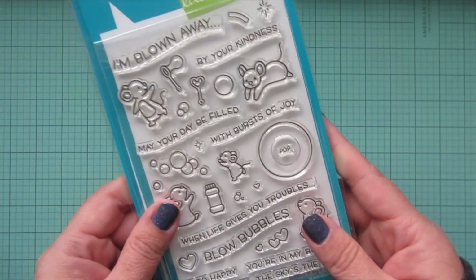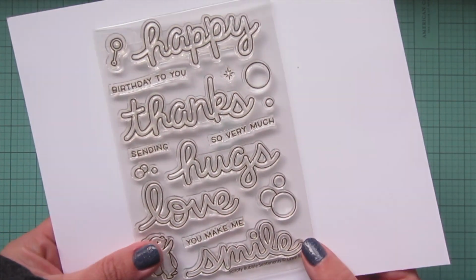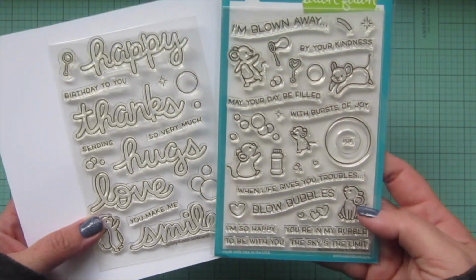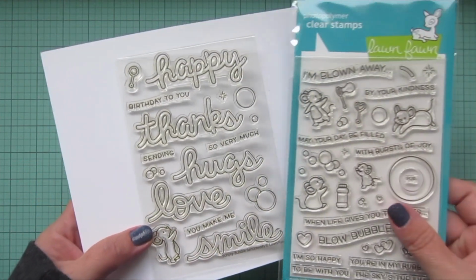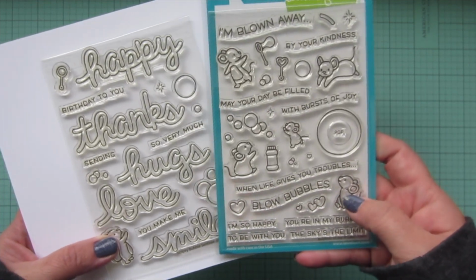I did also get the matching dies to go along with that, I also have the Scripty Bubble Sentiments. I'll just put that on a piece of white cardstock so you can see it a little bit better. So this one coordinates very well with the Bubbles of Joy. So you've got another little mouse down here, and they can be kind of blowing the bubble words to go along with the little other sentiments and bubbles that are in this set.